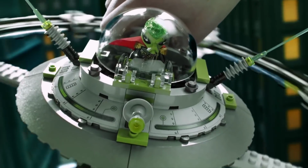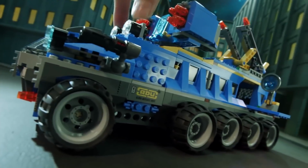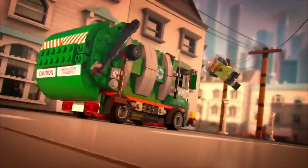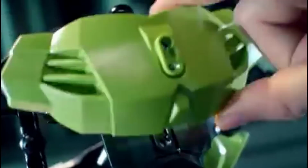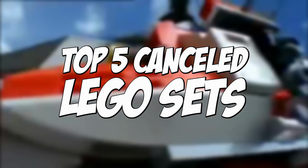Over the years, tons of LEGO sets have been released of many different varieties, but every so often, some of these sets never see the light of day. It can be often disappointing at times, especially for those that like collecting certain types of items, or just due to how cool they are. So in today's video, I'll be taking a look through the archives to pick the top 5 cancelled LEGO sets.